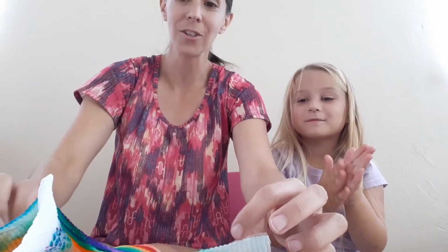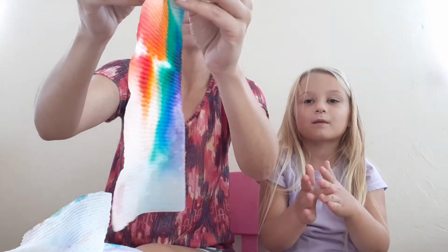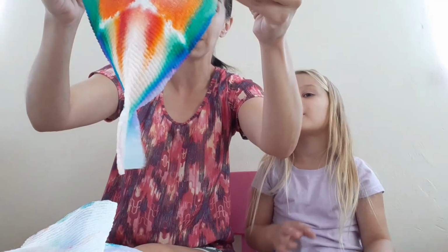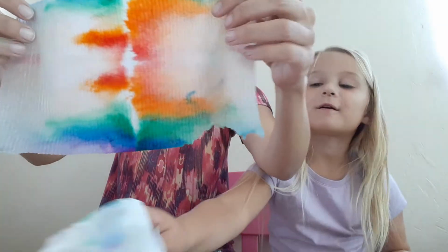But that could be the project that you do, is to see if you can get your colors to go. And maybe you want to open it up and see what it looks like on the inside, because remember, we folded it together. Whoa, thank you, Gracelyn. Kind of like a tie-dye-ish. And see what happens to your color. See if you make a certain design or anything at your house, okay?